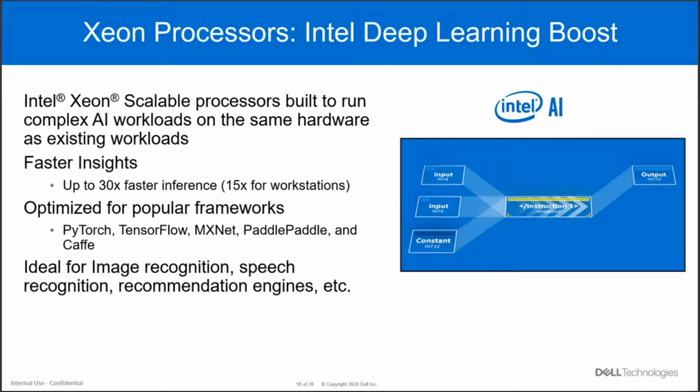You don't need to do a whole lot to start to take advantage of this because they've already got the most popular frameworks, PyTorch, TensorFlow, MXNet, Paddle, Caffe. They've already got that stuff compiled, optimized, and ready to go. So you can leverage these frameworks from Intel to plug into. And you're likely to see continuing popularity on this. And we'll talk about that for a bit.